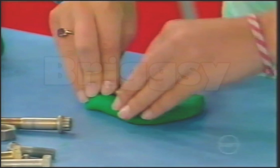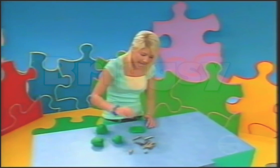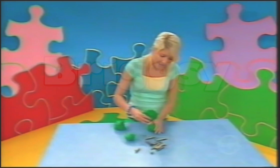Build, build, build, get the job done. Build, build, build, having lots of fun. Build it here, build it there, build it everywhere. Build it in, build it out, build it all about. Build, build, build, having lots of fun. Build, build, build, to get the job done.